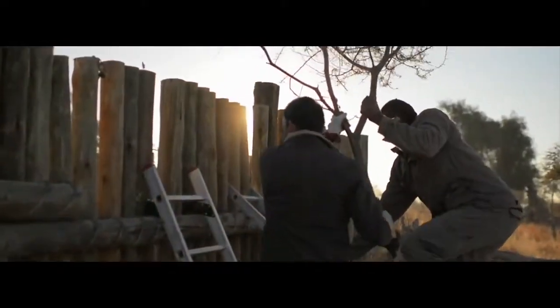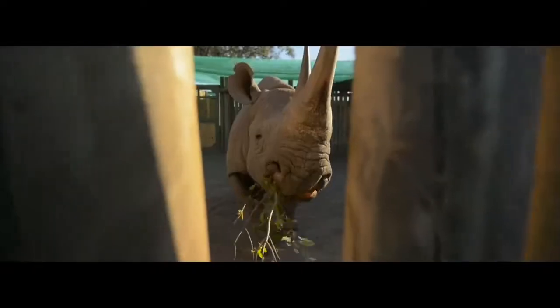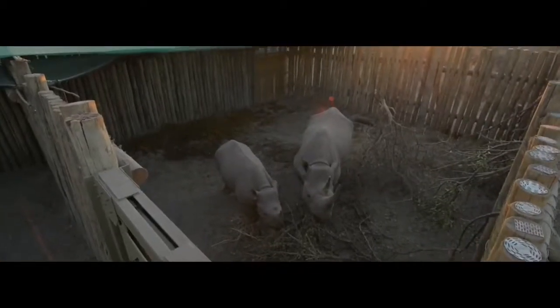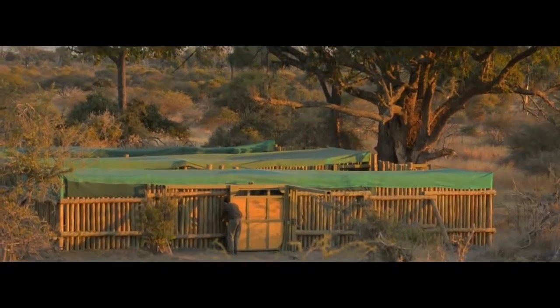We gave them a menu of available browse, and they picked and chose what they preferred, and the teams go out every day and cut those particular trees and shrubs and feed it to them. When you are totally happy, we do an assessment. And then eventually we open the gates and they roam free.